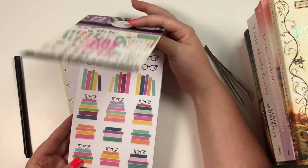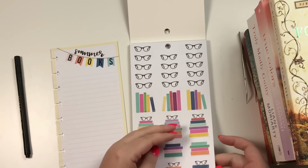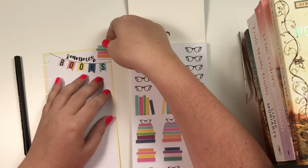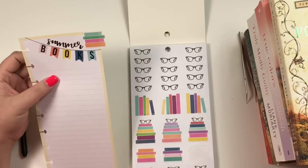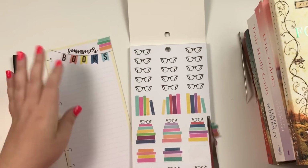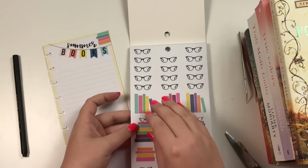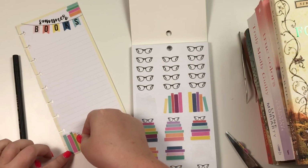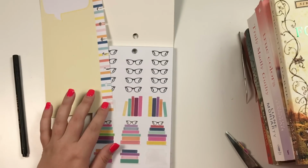now this is from the new Purple Student Book, and I'm thinking that it would be cute to lay this in the corner. And then put this one maybe down here in this corner. And then I'm going to flip it over.